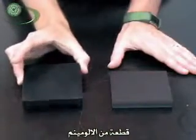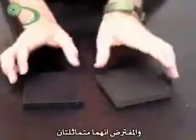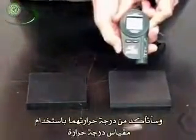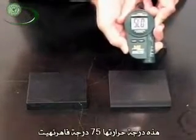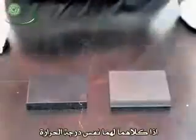I have a piece of aluminum and I have a piece of styrofoam. And these two pieces are both painted black, and they're supposed to look very similar, but they're going to have very different thermodynamic properties. And I can check their temperature here. I have a little remote temperature sensor here that we can check out. And this says this is 75 degrees, and this is 75 degrees. So they're exactly the same temperature.